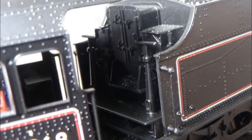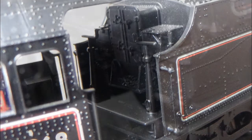And on the faceplate of the tender we have a couple of handles there which transfer the water from the tender to the boiler. We have the small chute there for the fireman to swing his shovel into and transfer the coal from the tender to the firebox, as well as plenty of storage cabinets as well. Then we have the tender buffer beam with rivets on them, and we've also got tender buffers as well.